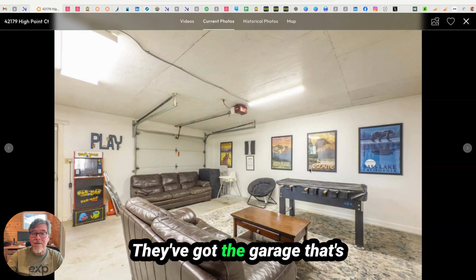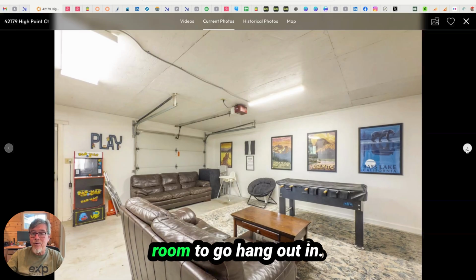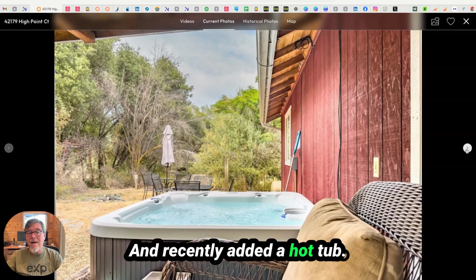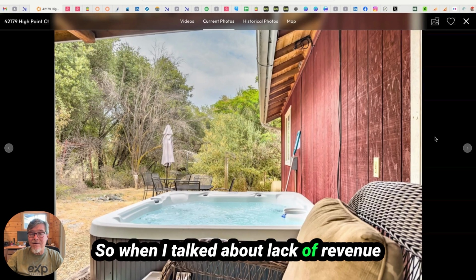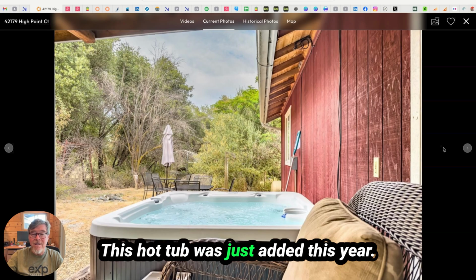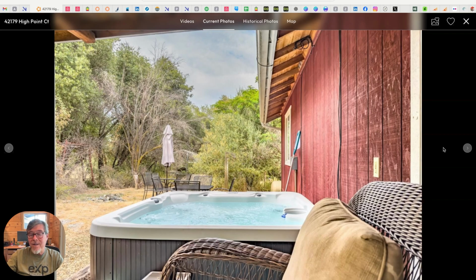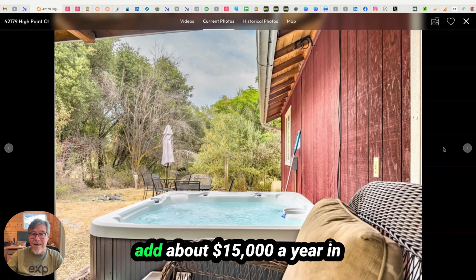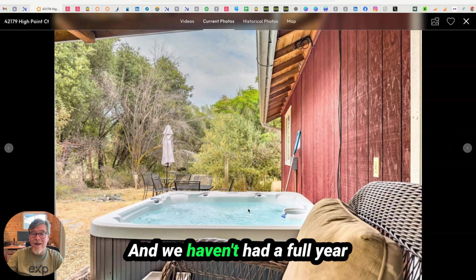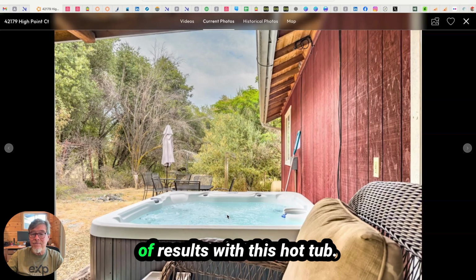They've got the garage that's been converted to a game room to go hang out in. And recently added a hot tub. So when I talked about lack of revenue optimization, this is one of the items. This hot tub was just added this year. Statistically, a hot tub will add about $15,000 a year in gross revenue to your listing. And we haven't had a full year of results with this hot tub.